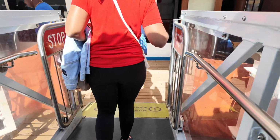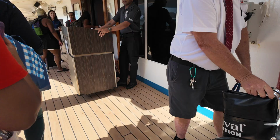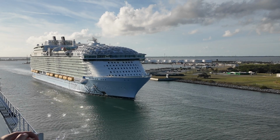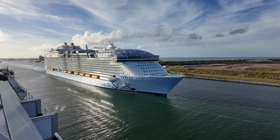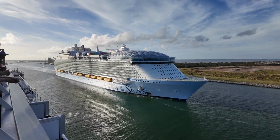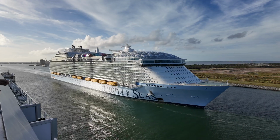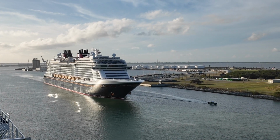Now this is a new terminal for me out of Port Canaveral. This is the one that's closest to the ocean, so great views. We were supposed to leave at about 4 p.m., but there was some delay, which is no big deal because we weren't going very far to Bimini in the Bahamas. But it was really cool because we had some great sail-away views of not only the Utopia of the Seas, which I have sailed on before. I was on the inaugural way back in July of this year, so you can check out all of my videos down below and on the channel, and then also the Disney Wish, which I've sailed on before and also have plenty of videos on.